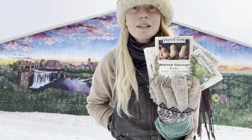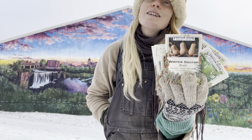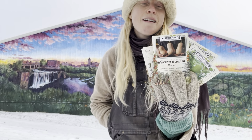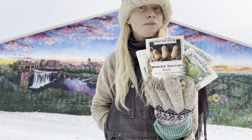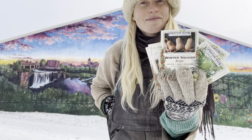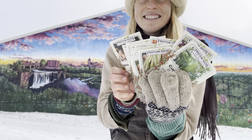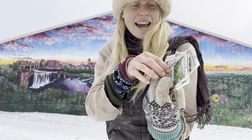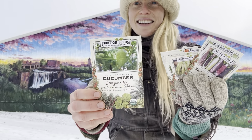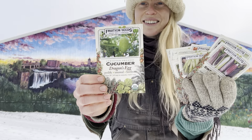Brulee has more disease resistance and also will store longer into the winter compared to honey nut. And it's not quite as sweet as honey nut, and it tends to be a little more productive on the vine. But yes, Brulee, heavenly indeed. And who's next? Oh, another cucumber, Dragon's Egg, coming back to join us all.